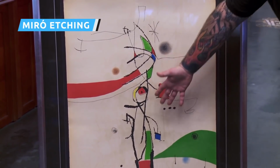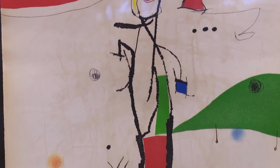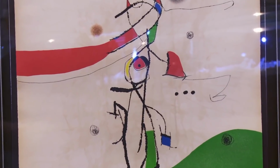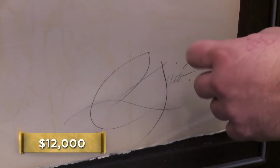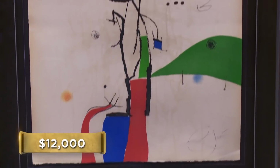A painting by Joan Miró once fetched $37 million at auction, so when someone walks in with another piece by Miró, Chumley gets excited. The artist happens to be one of Chum's favorites, which makes him more knowledgeable than usual. While the seller would like to get $12,000 for it, Chumley thinks the signature looks questionable. It's lacking fluidity, as if someone had forged it. Chum wants to call in an expert, and he says, "He's one of the most faked artists around."